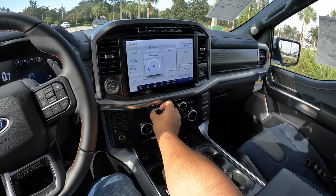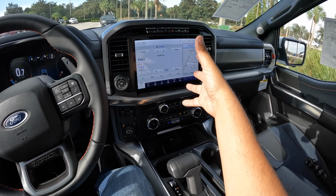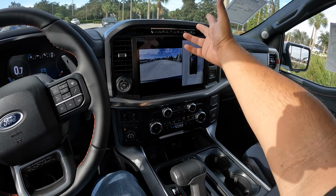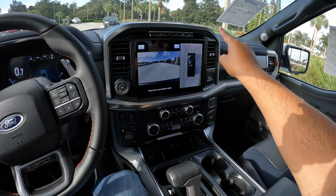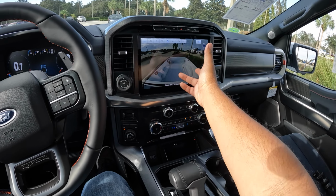Yes, fantastic sound system that this Raptor has. Of course, we've got navigation, all kinds of controls, lighting, all the crazy stuff. We've got different cameras as well. If we go to the cameras, we've got rear cameras. This doesn't have the 360 ones, but we've got plenty of cameras. You can look at the bed camera, all that kind of stuff.